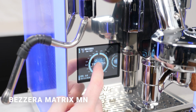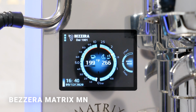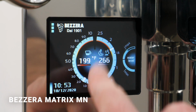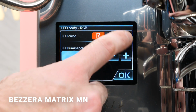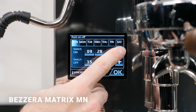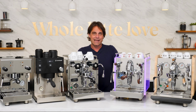A touchscreen display is another modern upgrade, and your control center for easy setting of boiler temps, display of brew pressure and pressure in the steam boiler, adjustable pre-infusion times to craft the depth of your espresso extractions. It's going to give you maintenance alerts and functions, control of body panel colors, and you can set on and off times by day of week so the machine can be heated up and ready to go on your schedule.